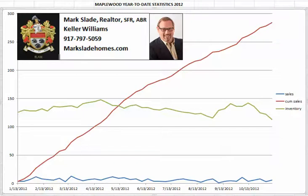So there are three measures on this graph. The left-hand border from bottom 0 to 300 are the number of units that are either active on the market or have sold on a week-to-week basis. That's the blue line. The red line is the cumulative sales. The green line is the active on the market. And cumulative sales basically means that we add the previous weeks to the current weeks, and we see the net effect for the year.